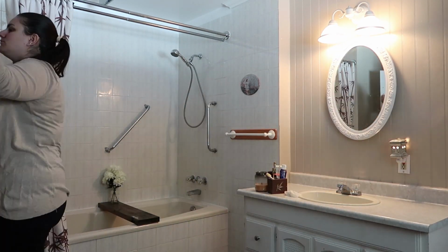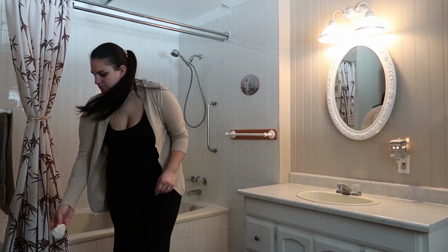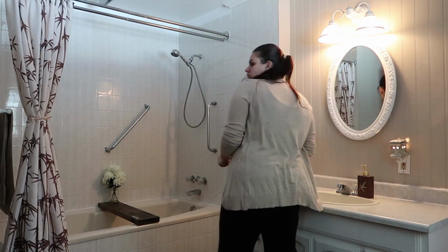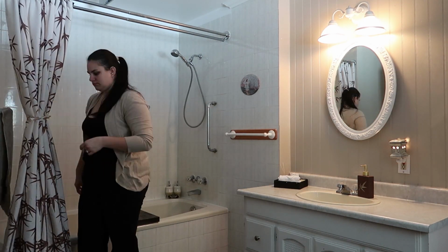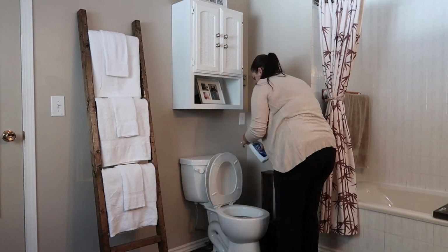So for the photos, I do light candles. Obviously for a showing, I wouldn't light the candles, but I would set the candles there. So in the photos, it's nice to see that candles are lit. It just gives you a more homey, relaxed, calm feel.